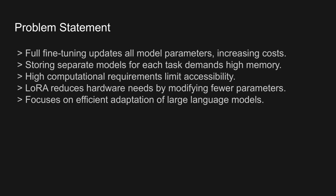Storing and deploying many independent, fine-tuned versions becomes impractical. For each task, you end up with a different set of updated parameters, making it hard to scale across multiple applications. Let's consider another issue: the computational cost of full fine-tuning. Each parameter update requires significant hardware resources. How do you think this affects model adaptation?